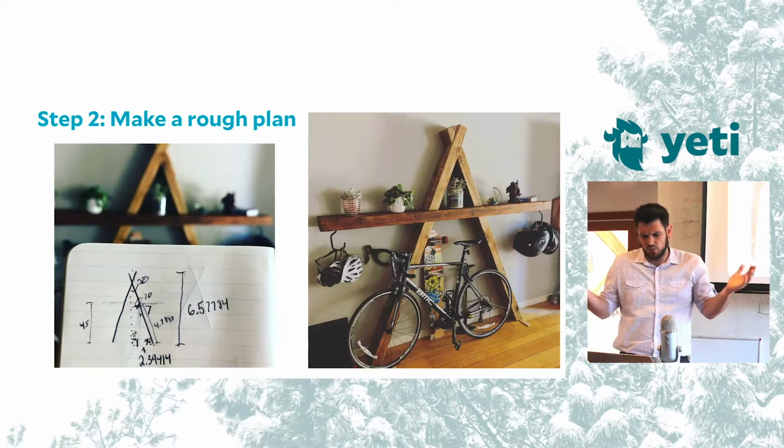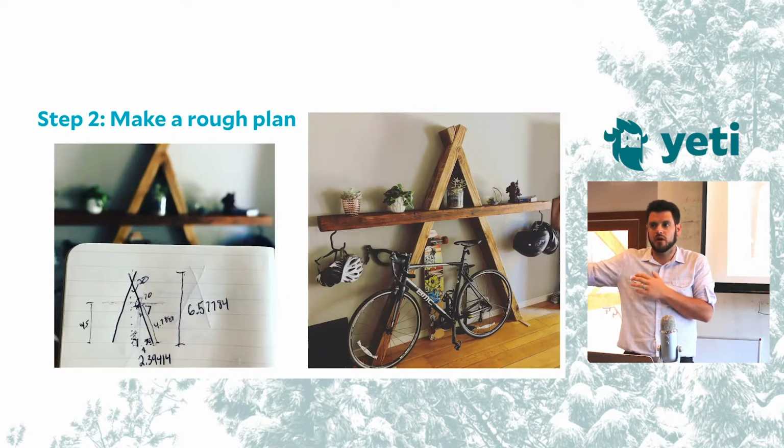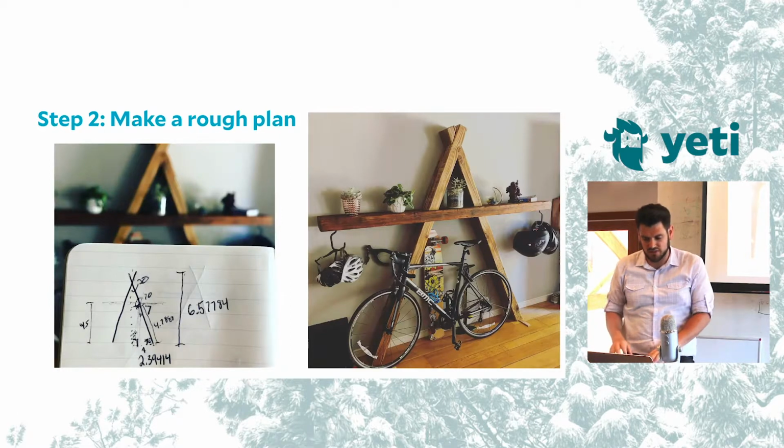Similar to when we're starting out with a software project, right? We sketch out roughly where we want to go, but we're not going to build all of the architecture until we start getting in there and figuring out some of the details and the libraries we're going to use, etc.